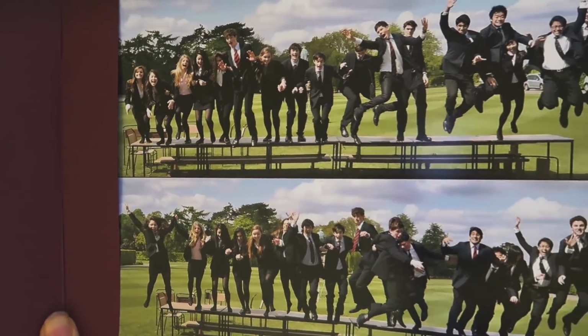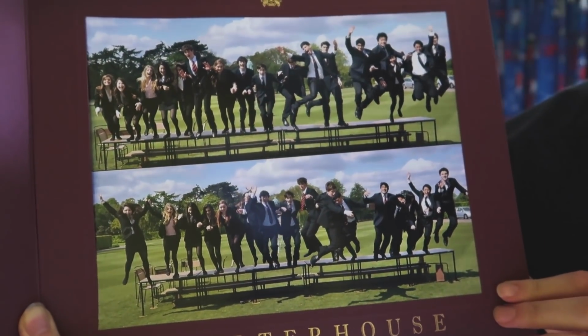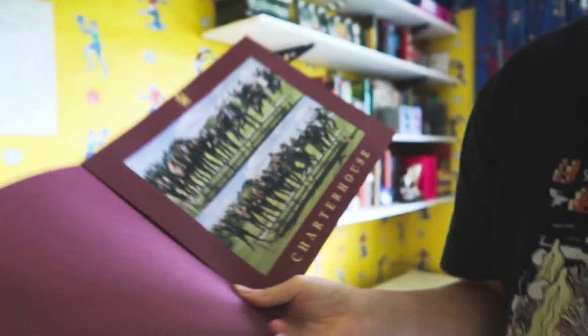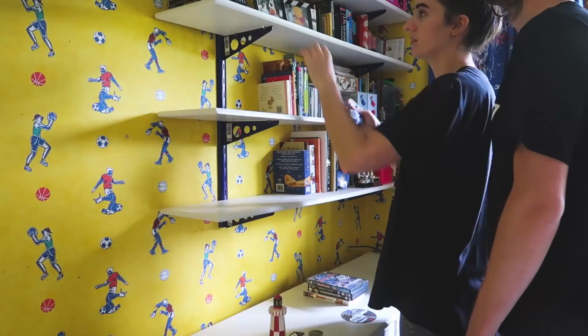Can you spot Alex? Pause it and tell me where he is in the picture, or both pictures. Doesn't he look cute? Haha. Oh, look at him! You're so handsome.